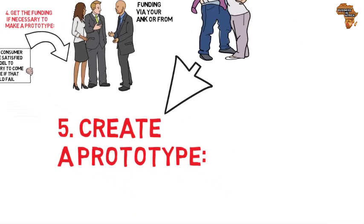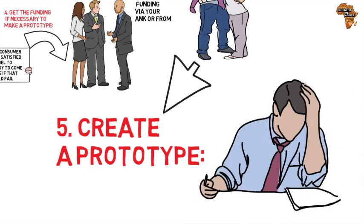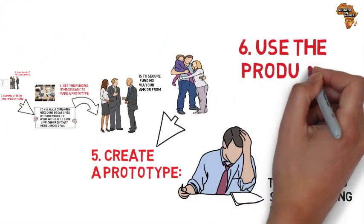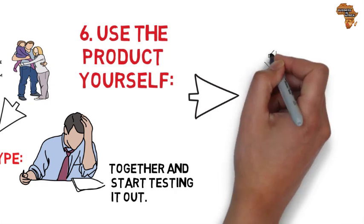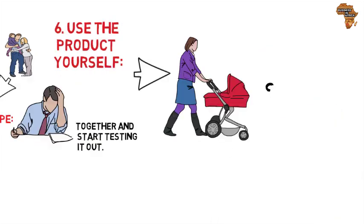Once you've come up with a few good ideas and collaborated on designs with your designer or small team of designers, get a working prototype together and start testing it out. Number 6, use the product yourself. Since you are the one with the idea for the product in the first place, you will be the first line of testing. Try out your product on your own and see how it works.